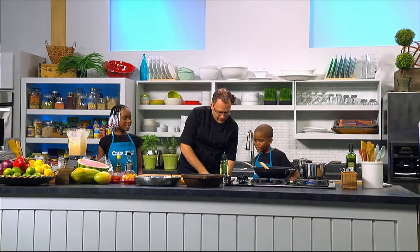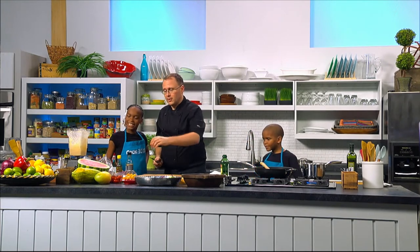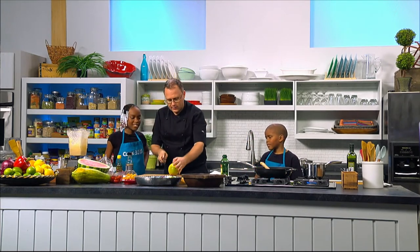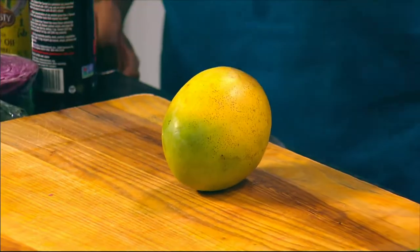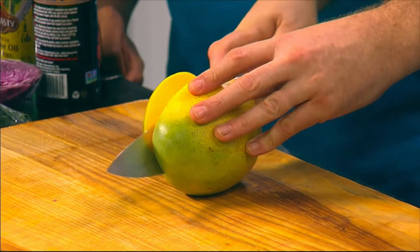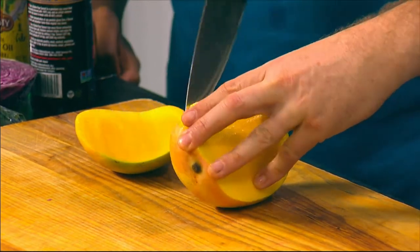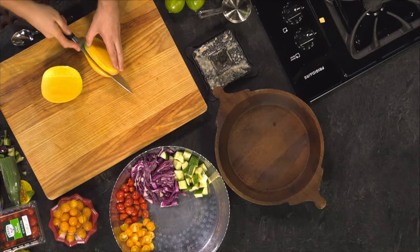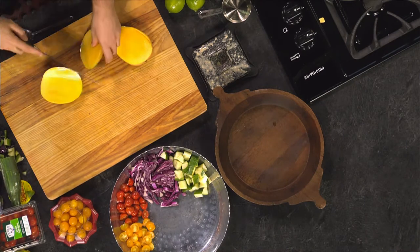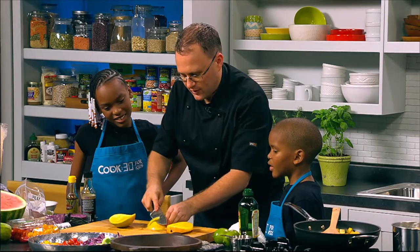Just clean the knife. What we're going to do now is cut up some of this fruit. This is a mango, and we've got a papaya and a watermelon. We're just going to cut some fruit that is really yummy. So we're just going to cut this around there. I'll do this one here. We're nearly running out of time here. That's the hardest thing about this program, actually getting finished.